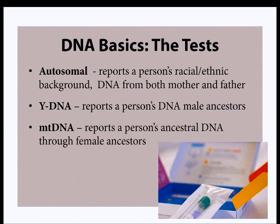Autosomal, also known as ATDNA, tests are the most commonly offered for genealogy and are the least expensive, ranging anywhere between $50 to $90, depending on occasional discounts that occur. Autosomal testing reports on a person's racial and ethnic background, revealing DNA characteristics that are from the tester, inheriting genes from their mom and their father.